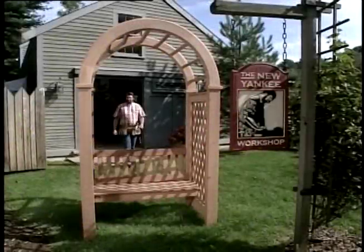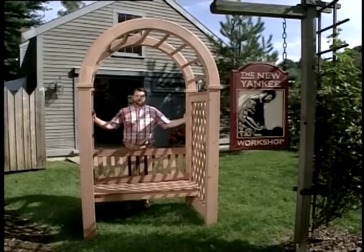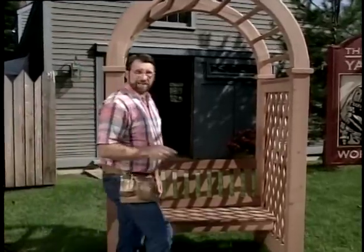Hi, I'm Norm Abram. Welcome to the New Yankee Workshop. But today we're going to build this handsome redwood arbor. We found dozens of examples of these attractive garden features on the beautiful island of Nantucket. And we'll take you there and show you what we found next, right here on the New Yankee Workshop.